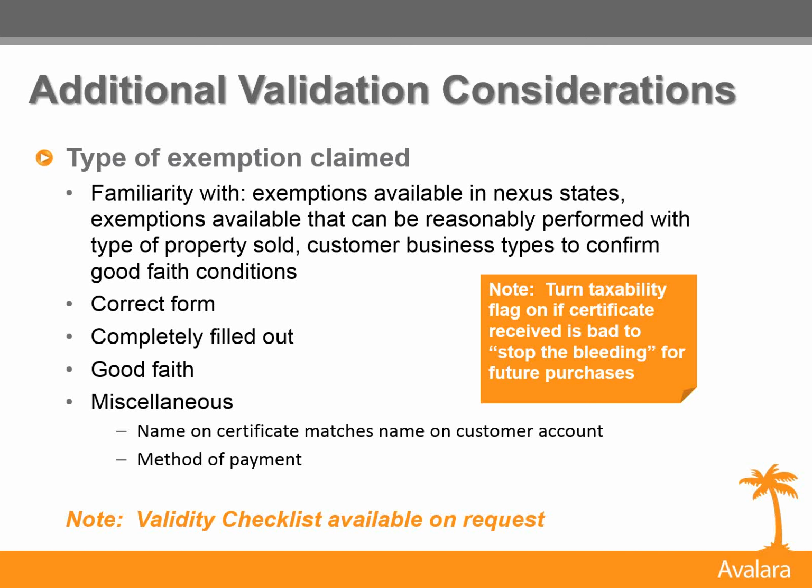And then there are some miscellaneous items as well, making sure that the name on the certificate matches the name within your customer master file, and the method of payment as well. That method of payment, if it's a government contractor, there are certain things about the credit card. One credit card may make a sale exempt while another credit card may not. There are some publications out there about which credit cards used by government employees meet that exempt criteria. We've got a validation checklist available if you guys would like that.